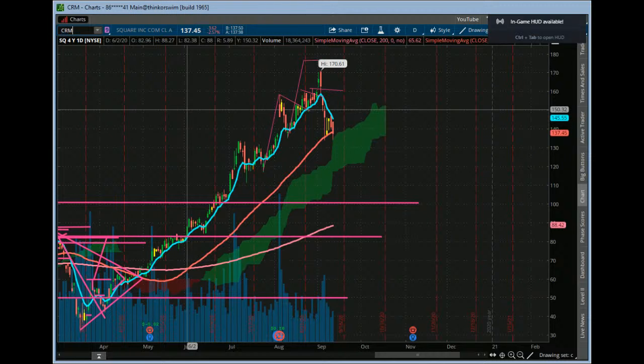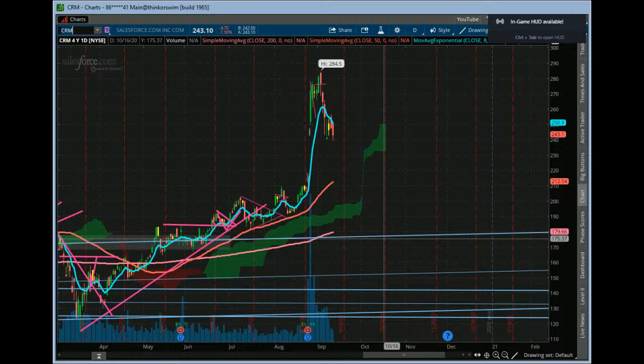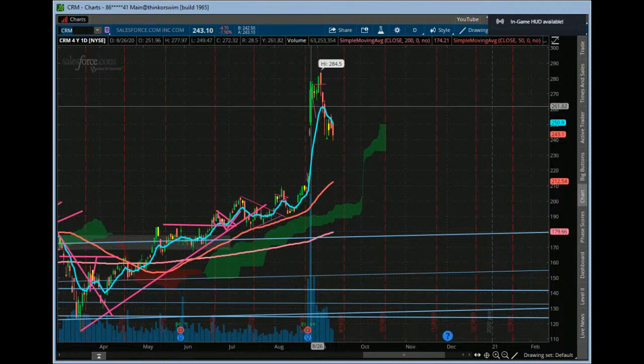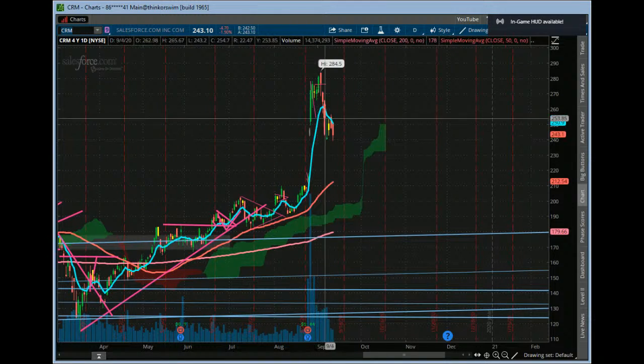Let's take a look at CRM. Now this is a very interesting one. So CRM just got added to the Dow Jones Industrial Average, right? So it's a big deal, right? So we got a big gap off of that. Everything's awesome, right? Had a big move off of earnings. That's great. And then it's kind of pulling back and testing this gap right here.